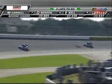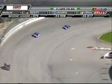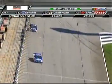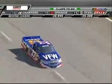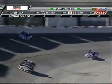You can see Hornaday and Newman right to the bottom of the track in turns 3 and 4. Look for Newman to go to the top side in 1 and 2. He's found that to be the groove that he likes for that truck. 2 to go. 2 laps of racing. Ryan Newman in front of Ron Hornaday. Hornaday has gone to the bottom of the racetrack through 1 and 2. Newman has stayed on the high side, and that's where Hornaday has been able to close the gap just a bit.